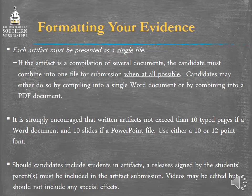This is especially true in things like unit plans or other large resource guides. It's very helpful. If you have artifacts that have identifiable information in them, you need to have a signed release also included with that artifact. You can also just remove identifying information, blacking out a student's name or things like that, making sure your videos don't show student faces. If you do those kinds of things, you do not have to have a release. But anytime there's anything that's identifiable, you must have a release with that artifact.